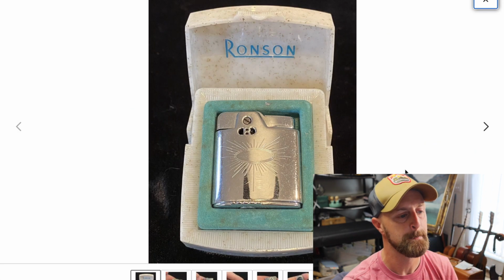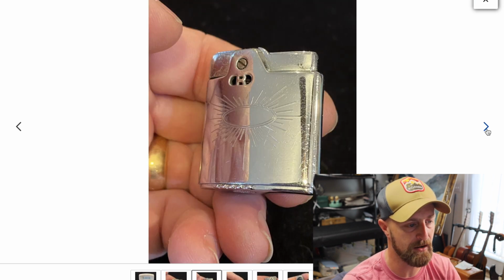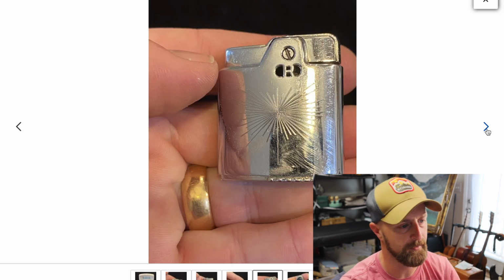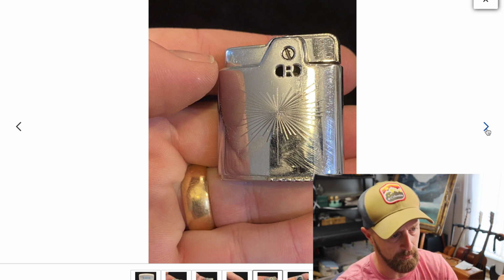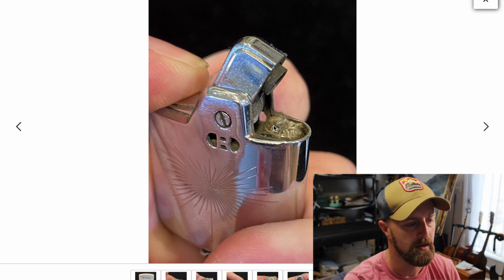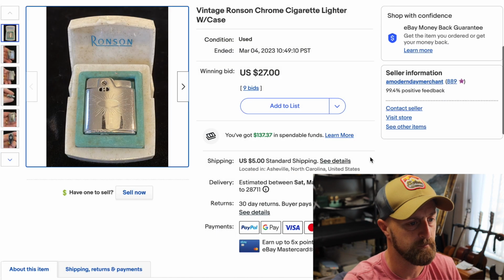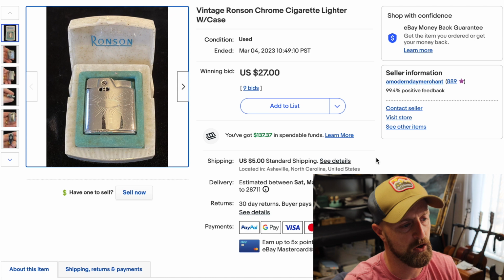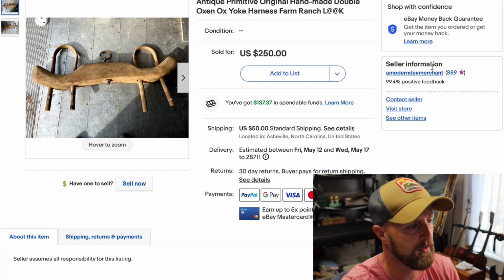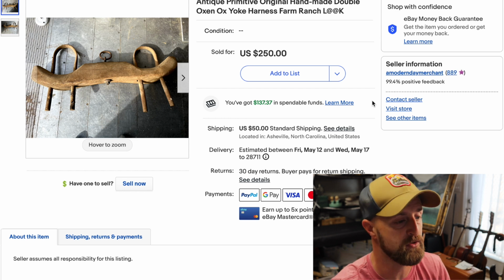And so this is a good example. It is an old lighter by the Ronson brand. It's in its original packaging. It's just like a chrome lighter situation. And it has a really cool, I guess it's essentially like a cross with like light coming out of it on there, but you can see the bottom. It's got the patent numbers and all this stuff. Still got the, you can see it's never been lit before. So pretty cool there. Had that go on an auction for $27. I had only paid a dollar for this. I imagine the people selling it thought that it didn't work anymore because it was old, but it still works perfectly fine. It just hasn't been used yet.